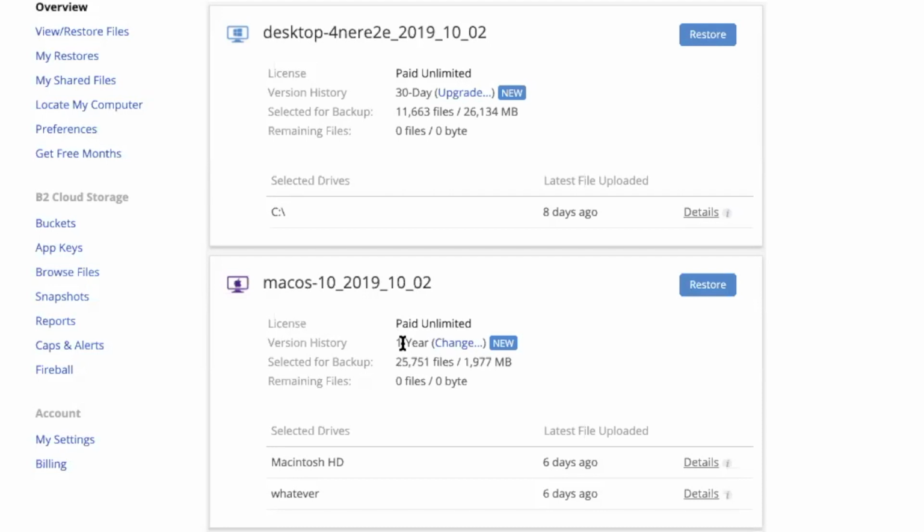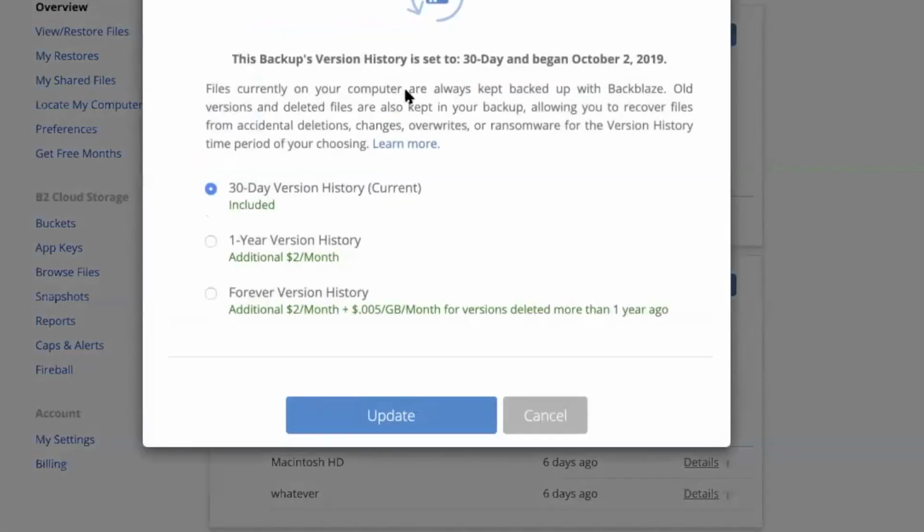So I'll show you both moving up in version history and then moving back down if for whatever reason you no longer want to have it. It's very simple. All you do on the version history selection is you click this upgrade button, and it pops up this modal. And the modal tells you when your version history changed, when it was last set, gives a little bit of a rundown of how it works, shows what your current selection is, and then goes through the different pricing options.